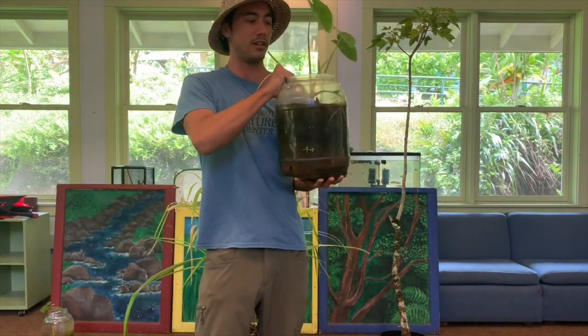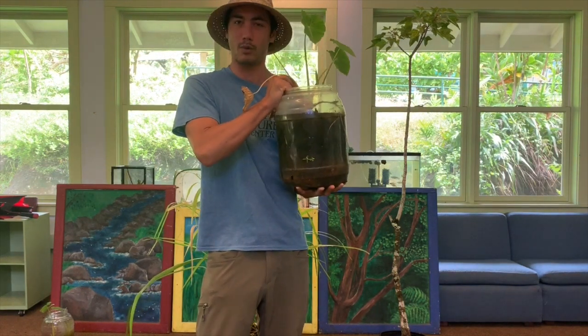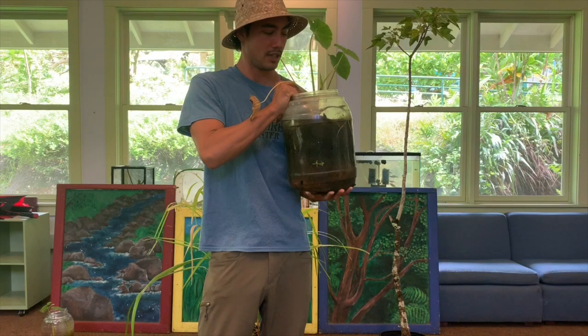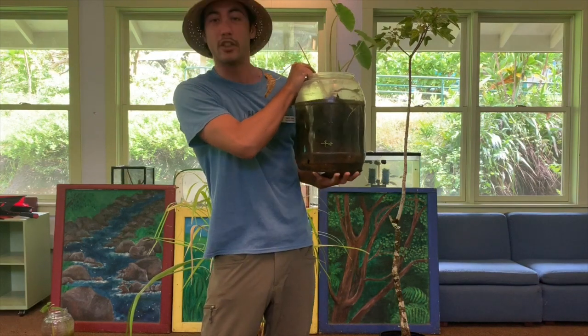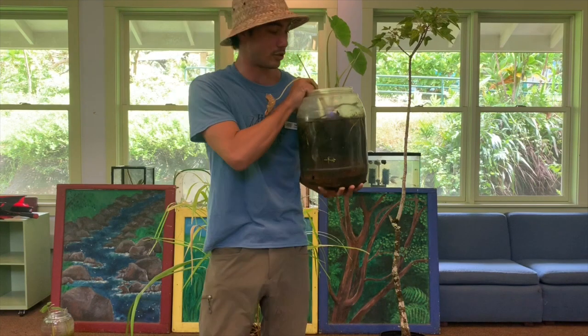And our example here is a very important plant in Hawaiian culture. This is the kalo or taro. Kalo or taro loves lots of water. There are different types of species. And this one, their roots like a lot of water. So we might find them when we go explore the stream.